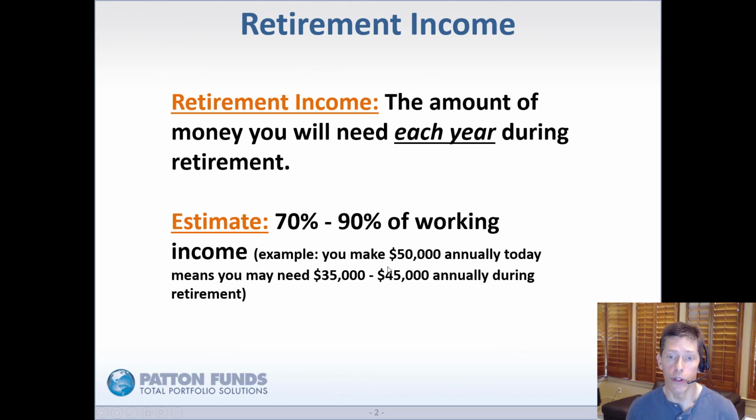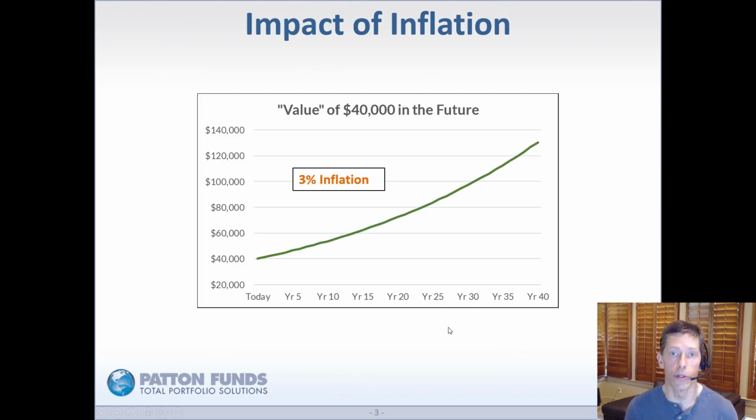So let's think about what that means. An example is you make $50,000 annually today. This means that you might need somewhere between $35,000 to $45,000 per year during retirement. That's going to be a lot of money that you need to save to meet those retirement needs. So with that, let's take a look at some things that impact your retirement income planning process, and then we'll determine exactly how much you need to save.